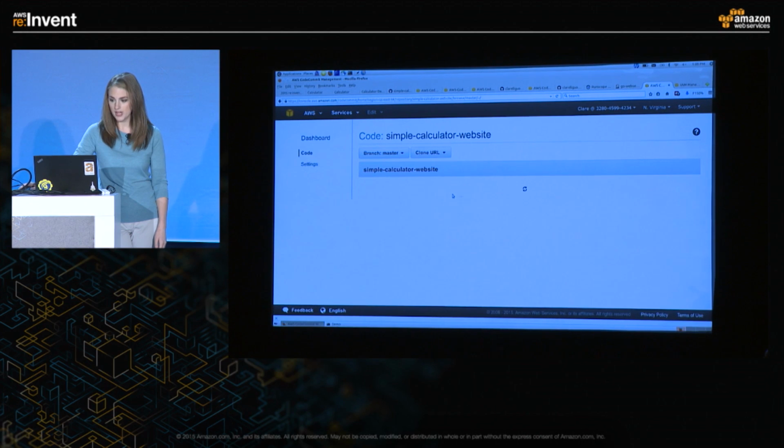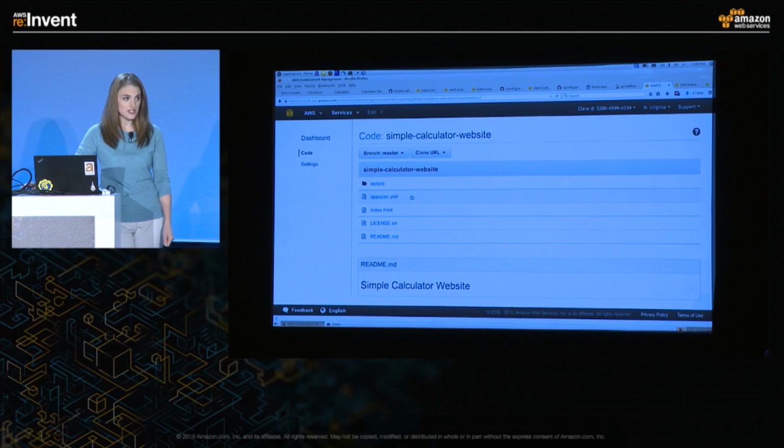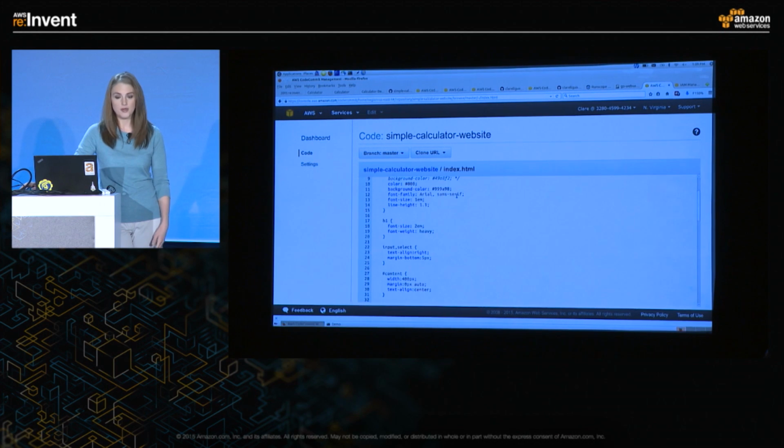I can drill into the repository. This is a new feature that we just launched on Monday, the code browsing in the console, and I can actually see all of my code right in the CodeCommit console.